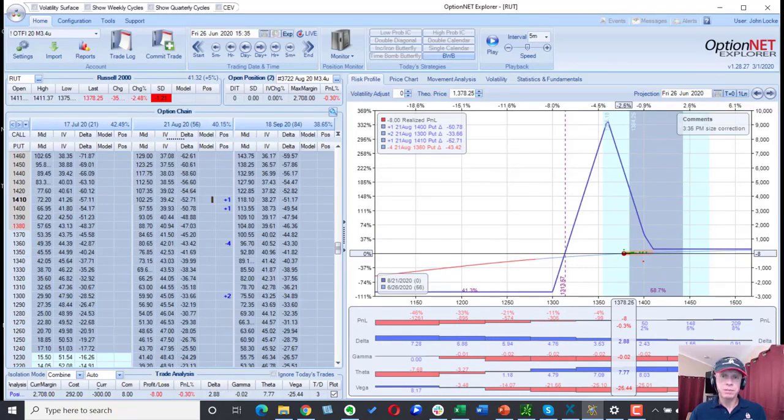So in this case here, we're going to be entering one put broken wing butterfly with a 1300 long strike, 1360 short strikes, and a 1400 long strike. And we're going to be entering one broken wing butterfly with a 1300 long strike, a 1360 short strike, and one 1410 strike. So we'll be entering this as two different trades. And this is the resultant position we're going to get.